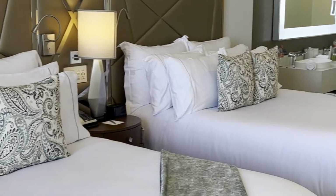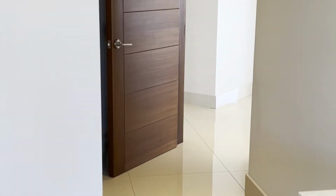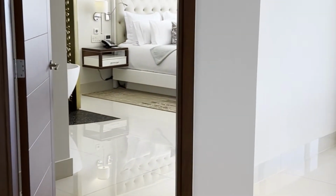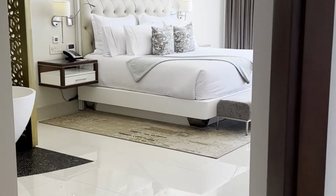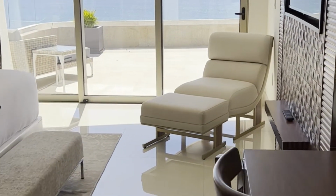So this would be the 1 double bedroom. Again, all of these bedrooms have their own bathrooms. You have one out in the living area for guests as well. Here is the second king.